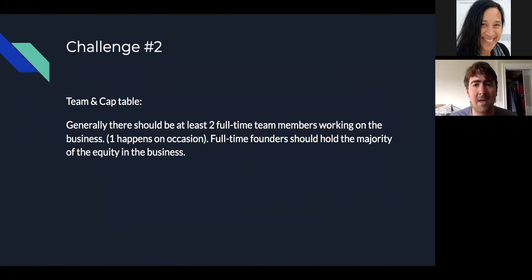We want to know that there's enough equity to let more employees come on board as well. We know there's going to be dilution from continued venture rounds. So that's what we're looking for too. And usually it's also at least 1 technical co-founder on this list as well.